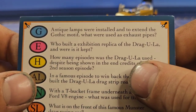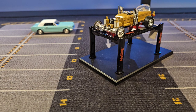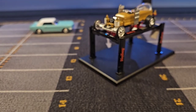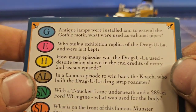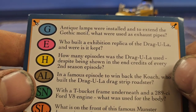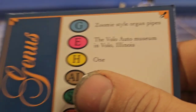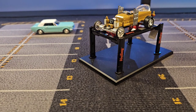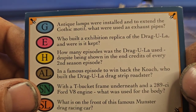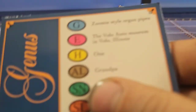Who built an exhibition replica of the Dragula, and where is it kept? It says the Volo Auto Museum in Volo, Illinois. How many episodes was the Dragula used despite being shown in the end credits of every second season episode? There you go. One. It was only in one episode, and the name of that episode is Hot Rod Herman. In a famous episode to win back the coach, who built the Dragula drag strip roadster? There you go. Grandpa.